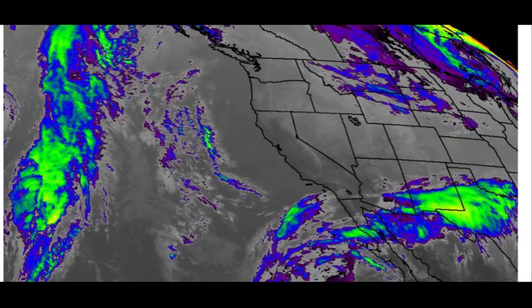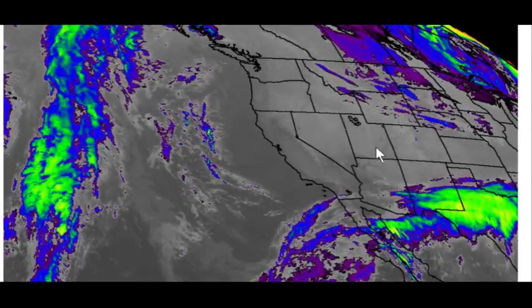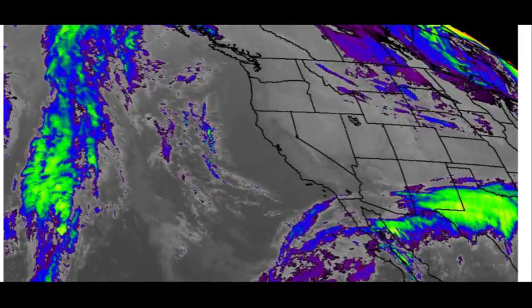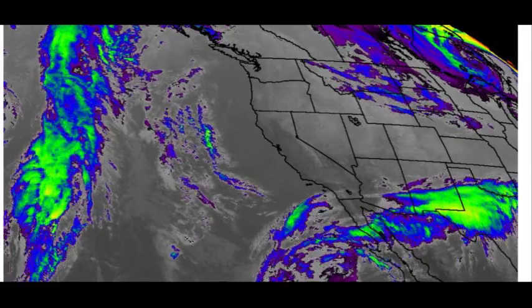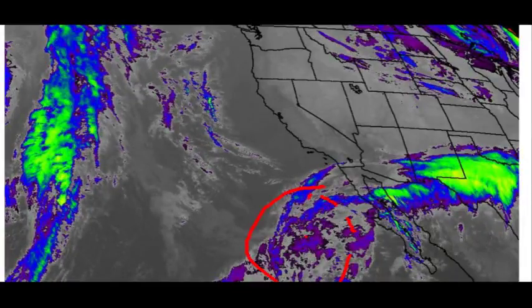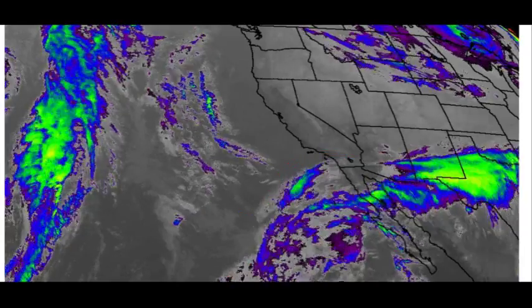Okay, so there's the view this evening, and wow, we've got a lot of moisture heading into Texas. You can see that right there. So we're going to need to look at that a little bit more closely, and it looks like we may have a shortwave or some sort of trough down off the coast of Baja California. You can see that S shape. That's kind of an indicator that we may have some upper level dynamics out there in the Pacific.